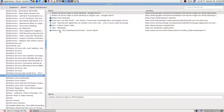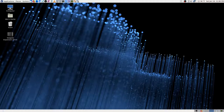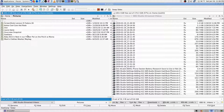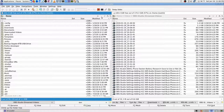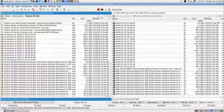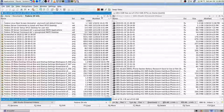I've already clicked on every single one of these, haven't I? Oh, I was going to look in my file manager, see if I saved the page that has that on there. It was a Fedora documentation page. Boot screen animation, I just did that. Server commands. Yeah, that's the commands I used. Made desktop, XFCE desktop.